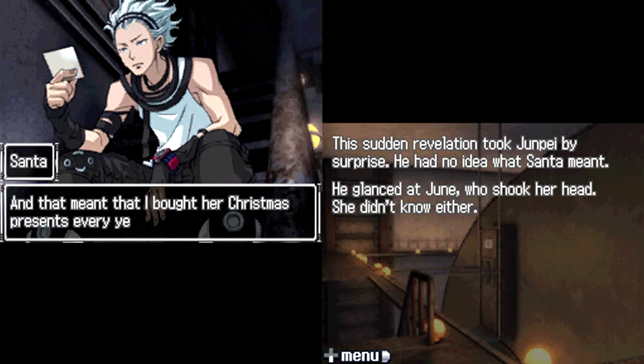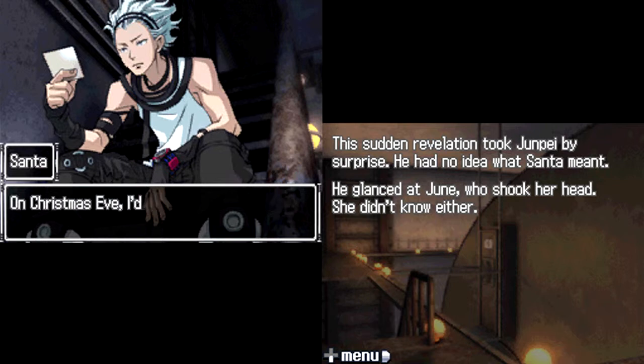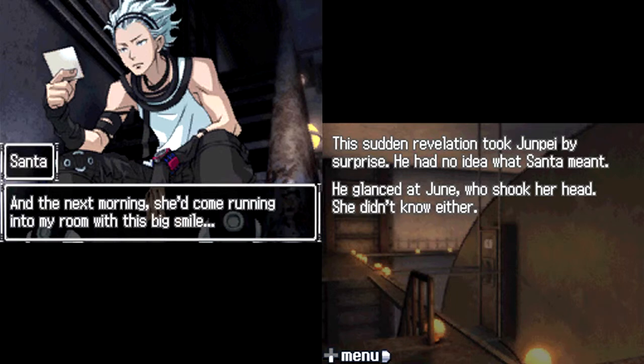And that meant that I bought her Christmas presents every year. On Christmas Eve, I'd leave the present next to her pillow. And the next morning, she'd come running into my room with this big smile. Look, look! Santa left me a present. Santa got me that doll I really wanted. I'm so glad that he got the letter I wrote.